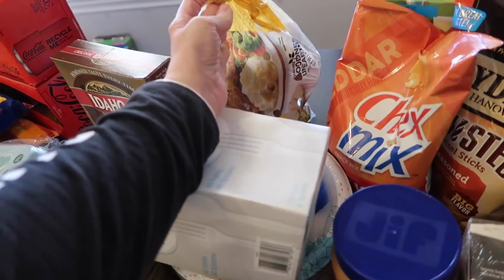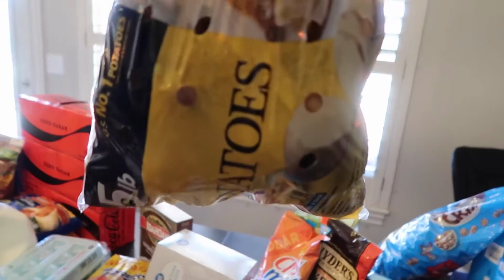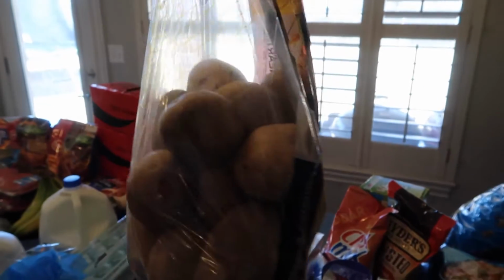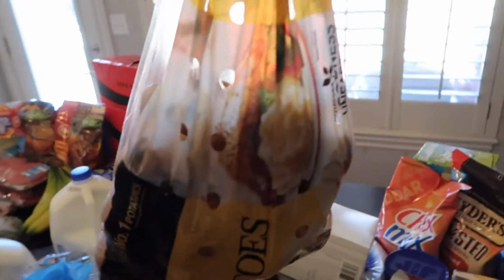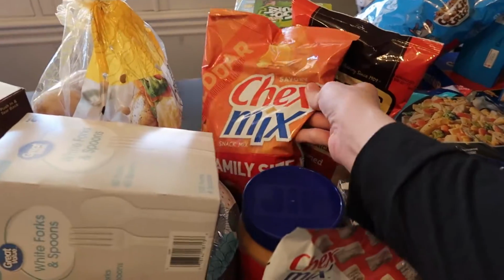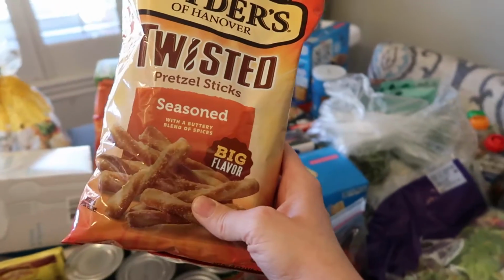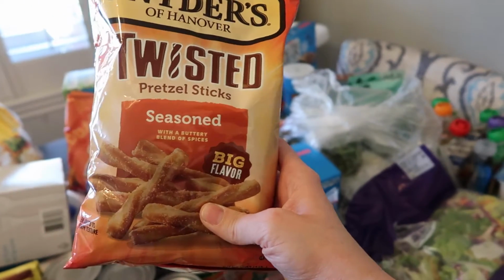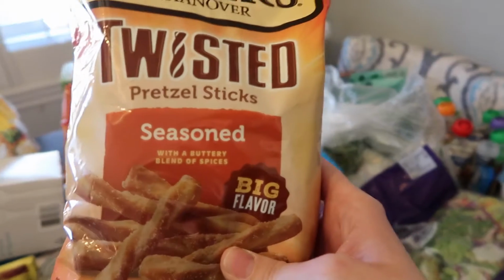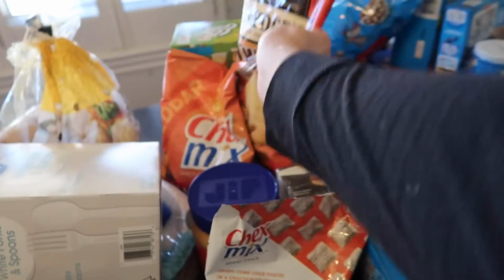And then these potatoes back here for a... I got the... Which ones did I get? The golden potatoes are... I'm making these with our beef stew. And if we have extra, we can make some baked potatoes or something. Then just some Chex Mix. I went ahead and got these. The twisted seasoned pretzels. I don't know. We'll see. It says with a buttery blend of spices. So I don't know. Thought we'd try those out.